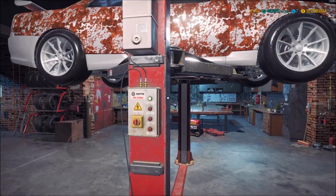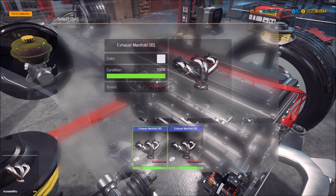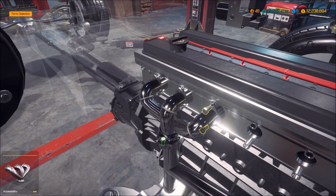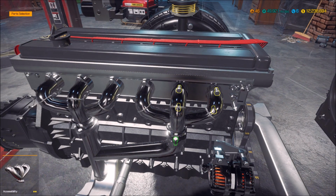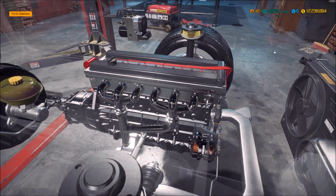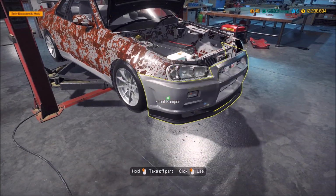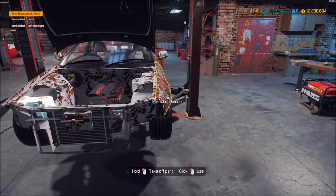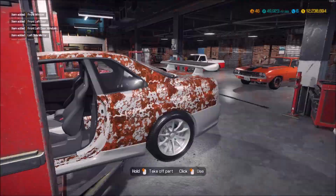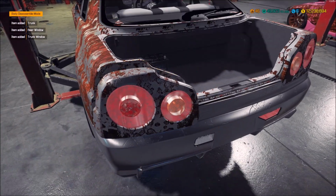Alright, so the starter goes on top. Exhaust manifolds go in. Yeah, for an auction car, there's a whole lot of body pieces kind of messed up on this. Get that starter down there. Alright, so what can I take off here? What can I repair? Also notice too, doesn't have an intercooler. It needs an intercooler. So I'm going to do that between episodes. How's that?